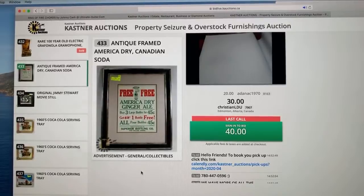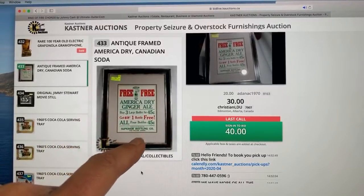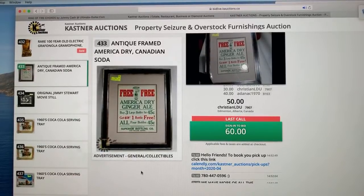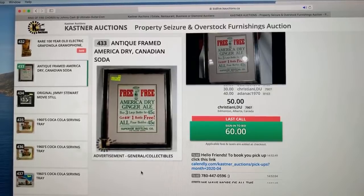This next one is an authentic advertising sign. Lot number 433. And although it says America Dry Ginger Ale, it was made in Canada. Fort William, Ontario. Pieces like this are really hit and miss. You don't know how they're going to do. At an advertising auction, this would be probably $200. At this auction, it's at $50. But, you know, there we go.